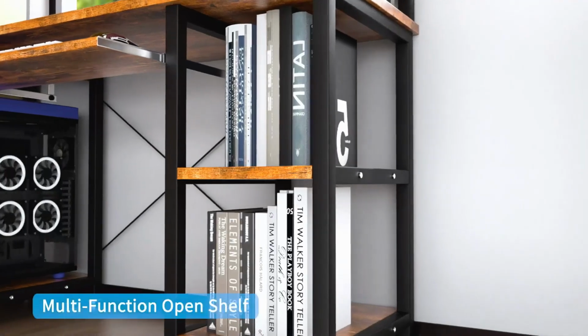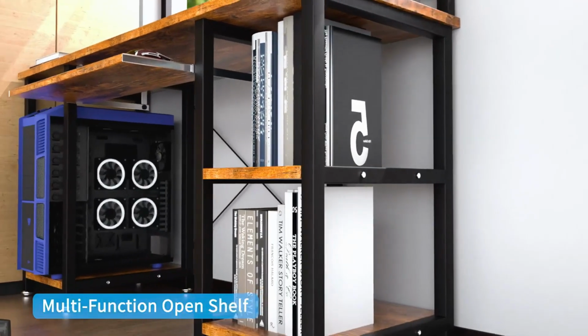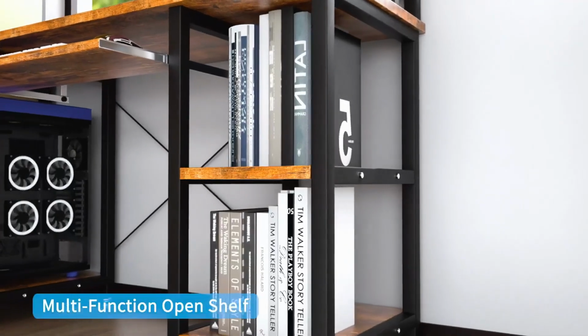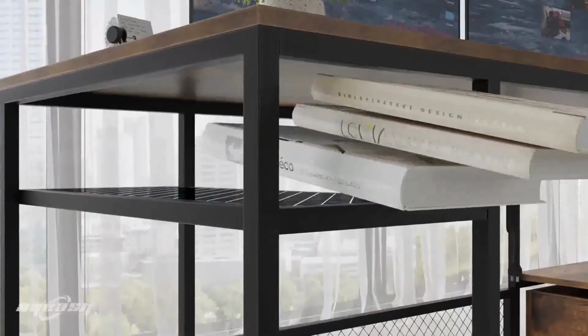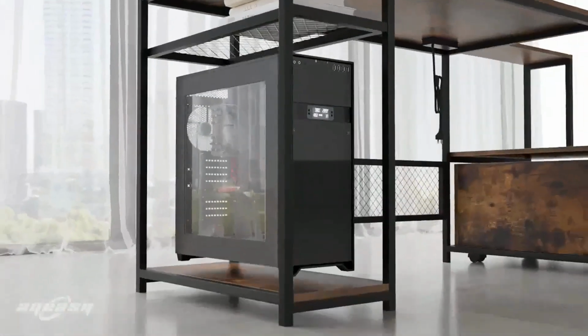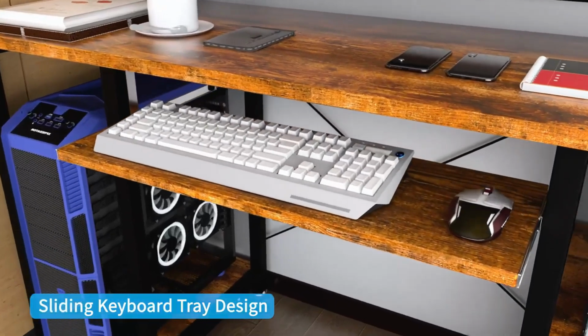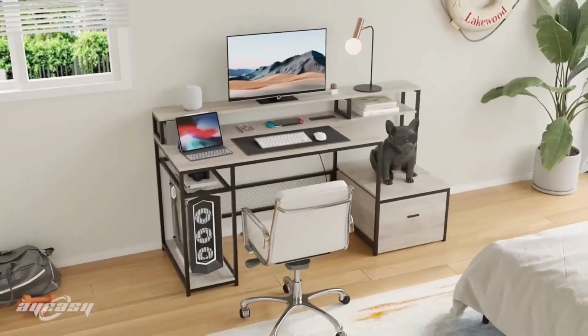One of the standout features of this desk is the multi-function open shelf. This shelf provides ample storage space for your CPU, books, documents, or other office supplies, keeping your workspace neat and organized. The sliding keyboard tray design frees up valuable desk space, allowing for comfortable typing and improved ergonomics.